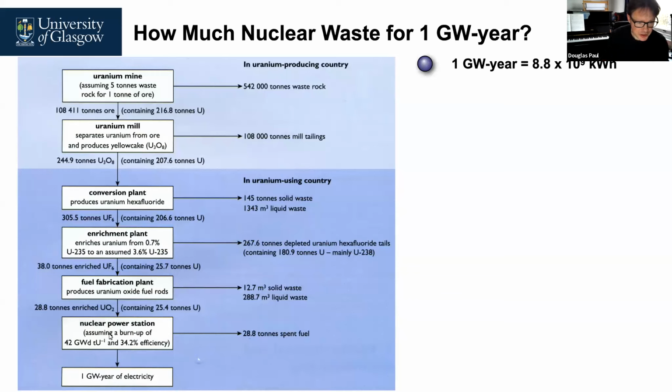Now, if you go through the efficiencies, a typical Rankine efficiency is 34.2%. You can work up the burn rate of the fuel to generate electricity. We're not going to go through in detail how you do that in the course, but you can do that. And you work out that you're going to get 28.8 tons of spent fuel coming out at the end of each year. So that's what remains after you've generated your 1 gigawatt year of electricity. To be able to get that spent fuel, or waste if you like, you need 28.8 tons of enriched uranium.